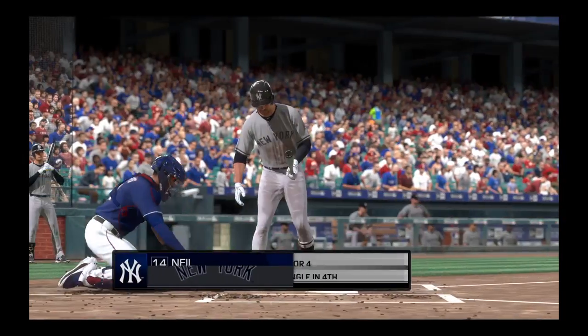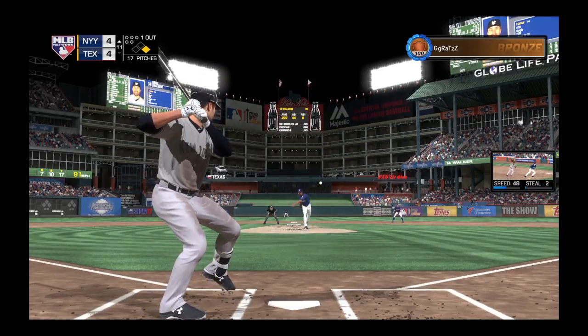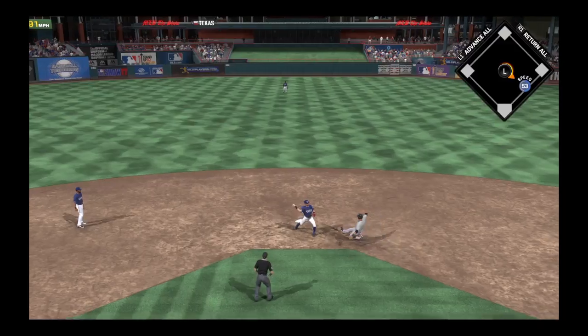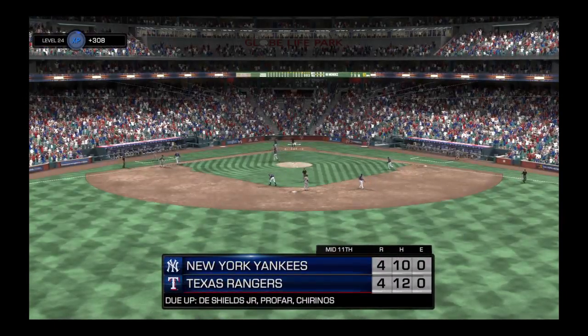Now the potential go-ahead run is on base here. Ready for another chance? Neil Walker. He comes into this appearance in the midst of a 1-for-4 day. On the ground to third. One there. On to first as they get the double play to get him out of the inning.